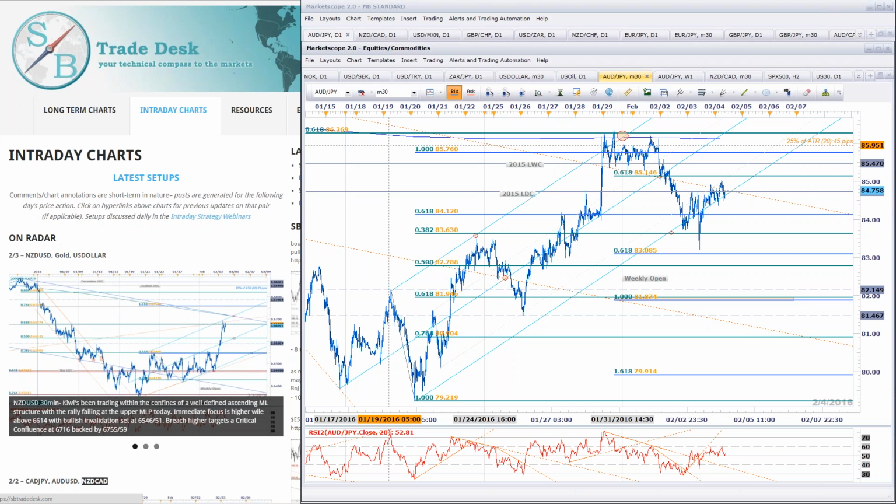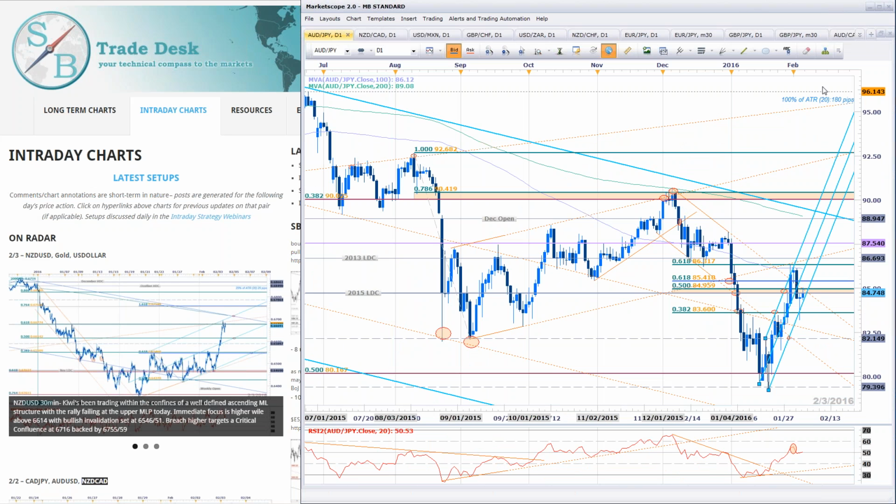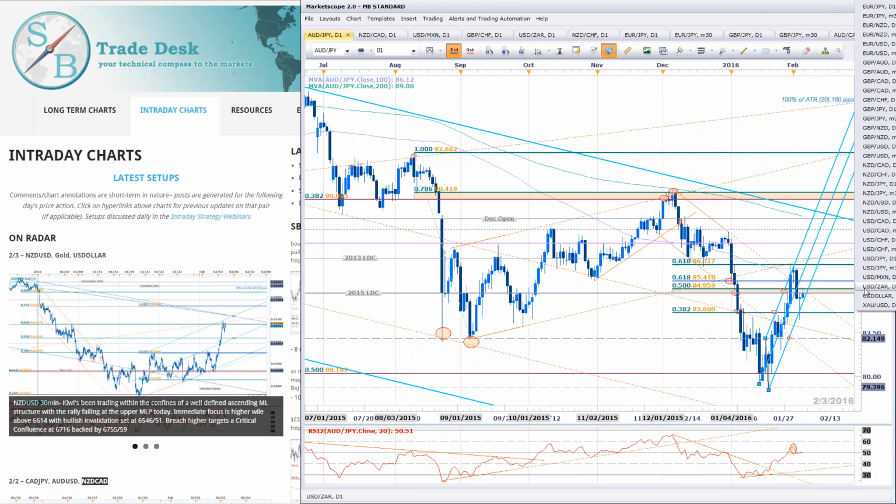All right, let's move right on. Are there any other questions on the Aussie yen? I just want to take a quick touch on some of the trades that we covered earlier in the week. Aussie dollar invalidated the short side with a break above the invalidation level.